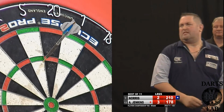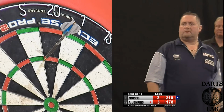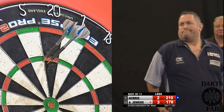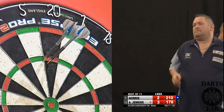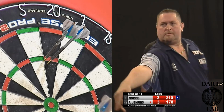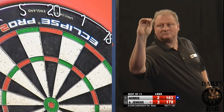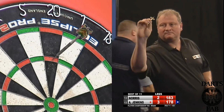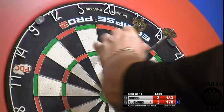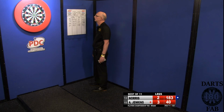John Henderson, a 6-3 winner against Ryan Meikle. Steve West beats Jamie Lewis 6-2. And Ronnie Hybrex has edged out Andy Hamilton 6-5. The same scoreline that's seen Mervyn King defeat Paul Harvey. And yesterday's beaten finalist Robert Thornton safely through to round 2, a 6-3 winner against Zoran Lerchbacher. Thornton will take on Richie Edhouse there, as Andy Jenkins sets up double top fantastically with a 138 score.